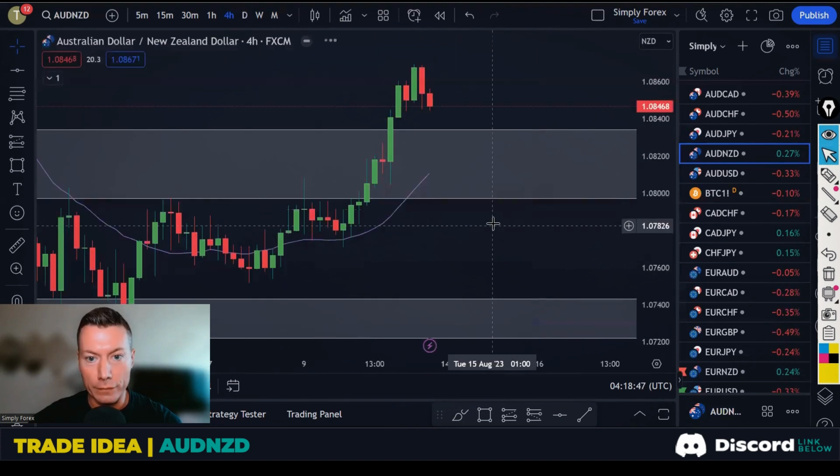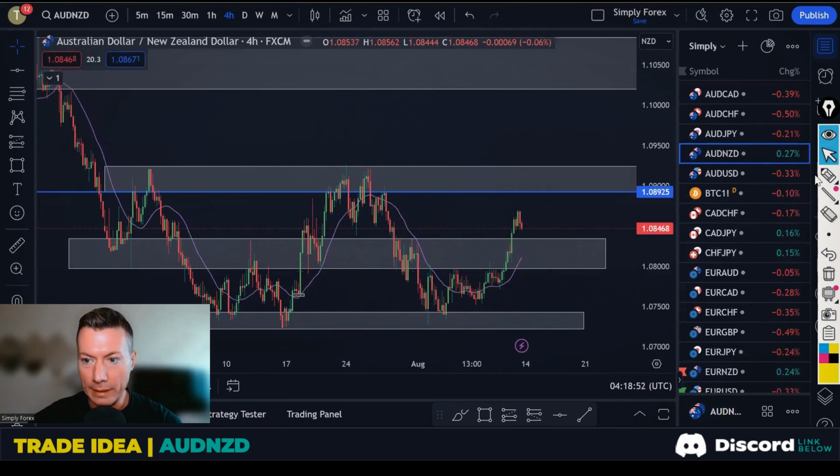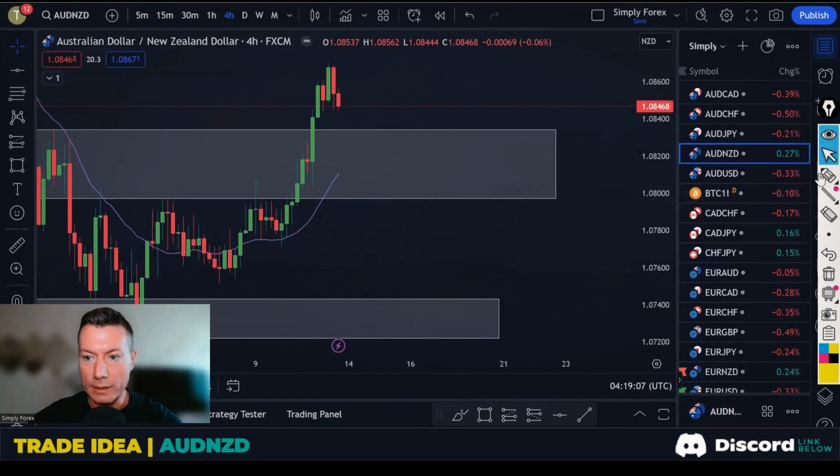If we drop down to the H4 now, you can see why I've mapped this gray zone out in here. You can see prices reacted here, here, here, and many more times. So we know this is a very important gray zone. When I say gray zone, I mean support resistance zone. So what do I want to see, guys? I want to see price retrace into this gray zone. Maybe the moving average 20 catches up with us as well. I like this combination. And then we get a bullish reaction.